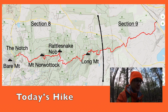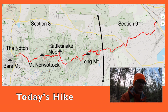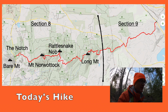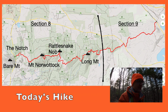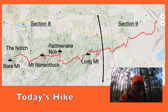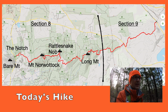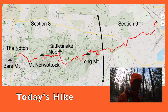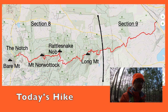The hike started off with some great views east of Mount Norwottuck, and then we went up Norwottuck. We had some great views from up top, looking east and west from the mountaintop, Mount Barry on the west, and looking at Long Mountain. On the other side of Norwottuck, we did Horse Cave, which was really cool, with some very neat rocks. Then we started climbing again. We went up to Long Mountain, which offered some great views, looking back west at Mount Norwottuck, and great views of Amherst as well. In between Mount Norwottuck and Long Mountain we also had Rattlesnake Knob, which produced a great view of both Amherst and Long Mountain.